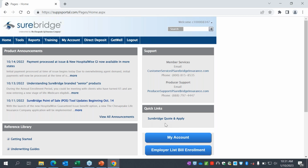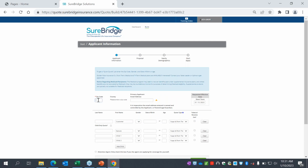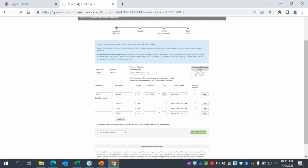But once in here, I can click on Surebridge Quote and Apply, and it's going to pull up the quoting tool here. I can click Build a Proposal, put in a zip code, and an email address, last name, first name, birthday, and that's all you need to enter. I can click on Save and Continue.